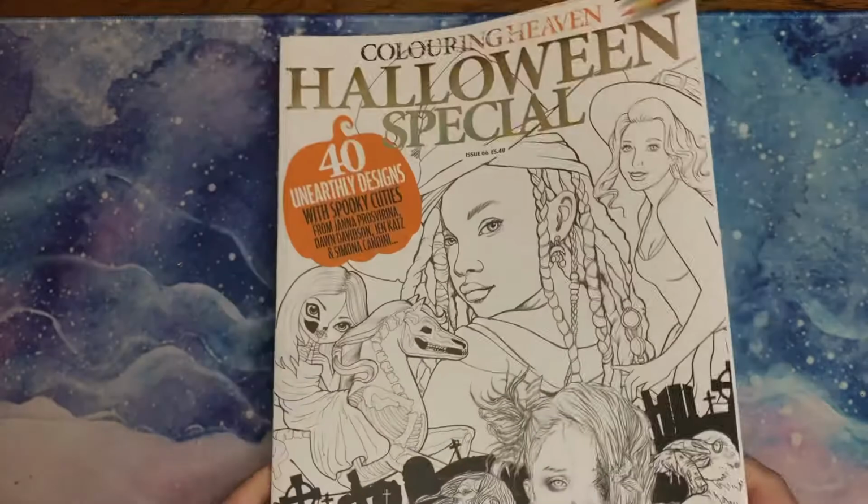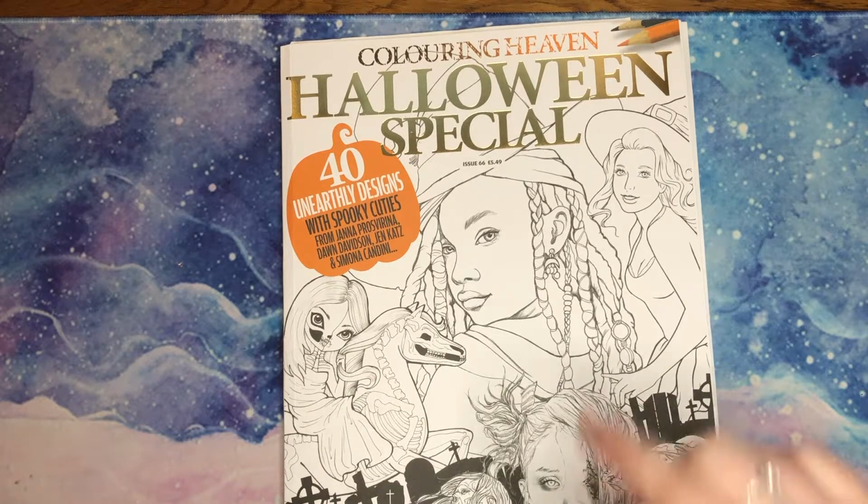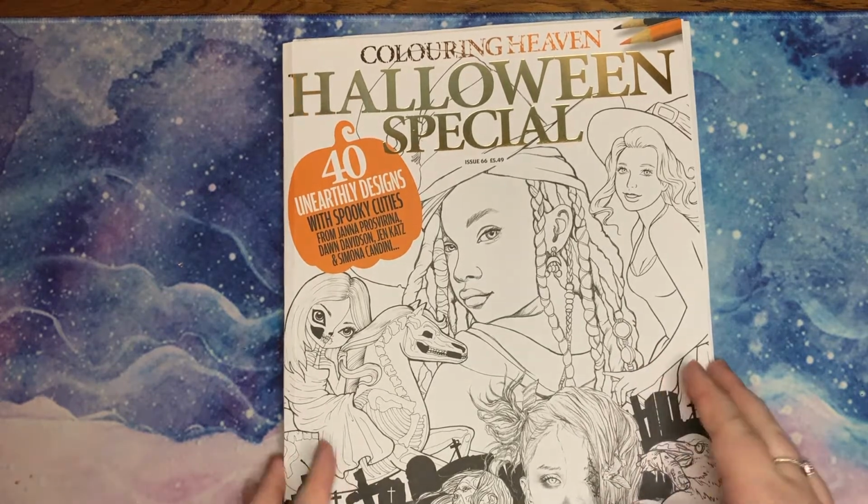The next new book that I've received, so this is one of about 3 Colouring Heaven magazines I've received since I last saw you, I think, or spoke to you about a haul video, but I have put the others somewhere else, so I can't find them. But this is the newest one, the Halloween special.